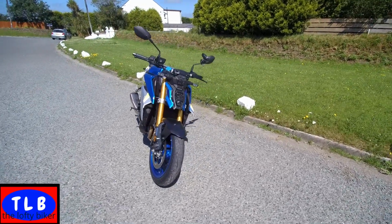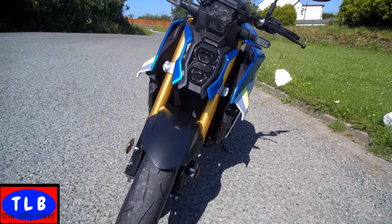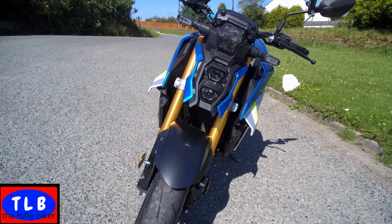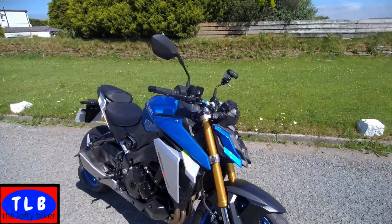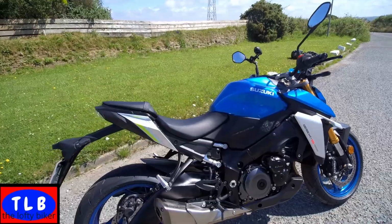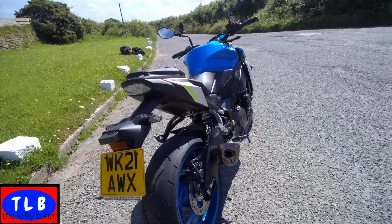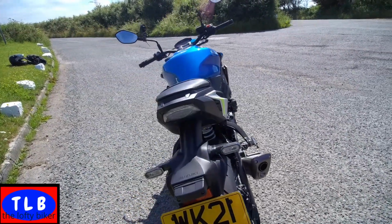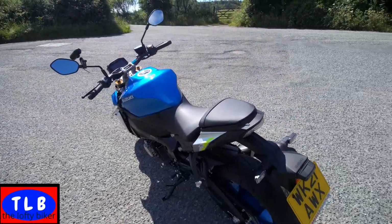Here's that front end. Divides a bit of opinion. What do you think? You tell me. Not bad. Fully equipped Brembos on the front, twin discs, Nissins on the rear. There's that big pipe. Short and stubby, but a big pipe. Back end don't look too bad. LEDs.